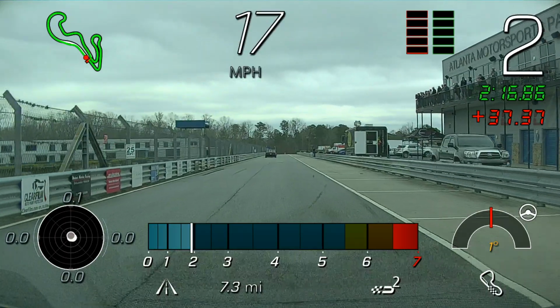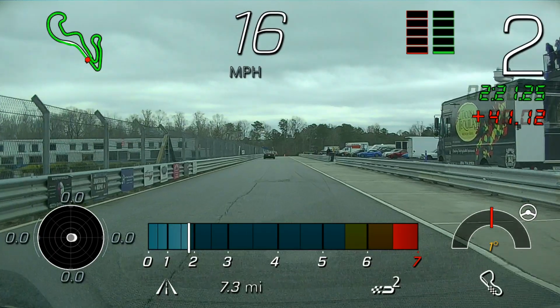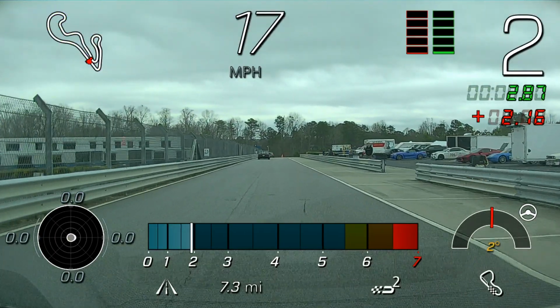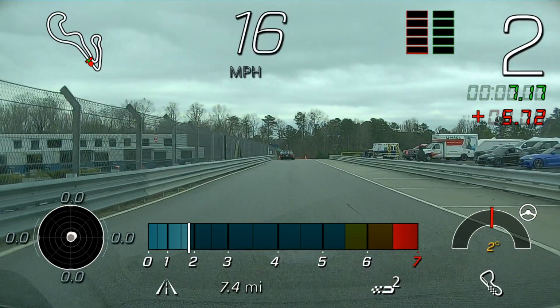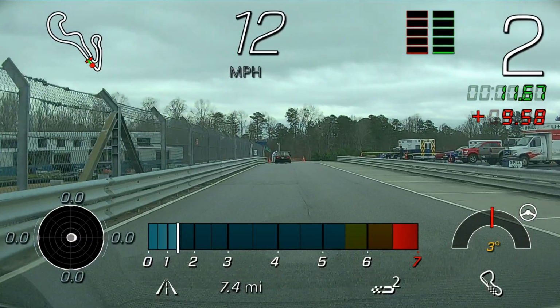Is that him right over there? That's him right over there. Get out. So that's why we're doing black flags. I didn't really even point out where the corner workers are. Did you see that guy flying? Yeah, I did. Okay.